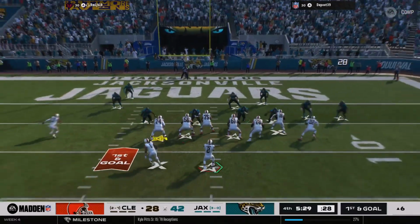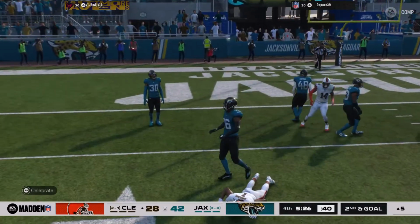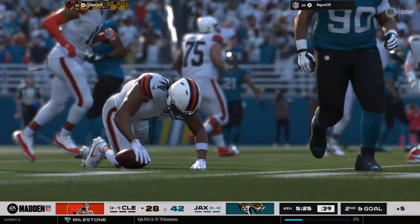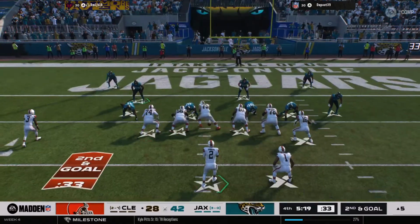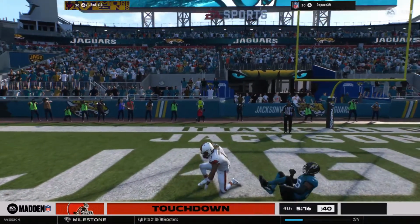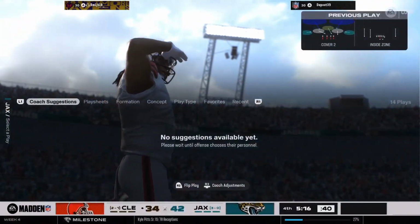Working inside the red zone. He brings it in, and the defense waiting for him at the line, and he goes down. 2nd and goal coming up, 5 yards to the end zone. From the gun, Judkins, and he runs it across, touchdown. The Browns now within 1 score in the 4th.